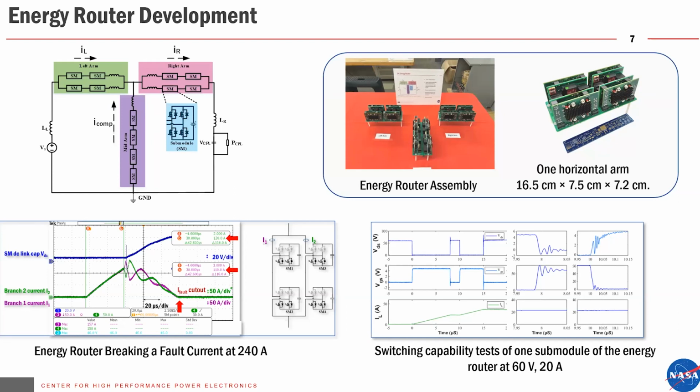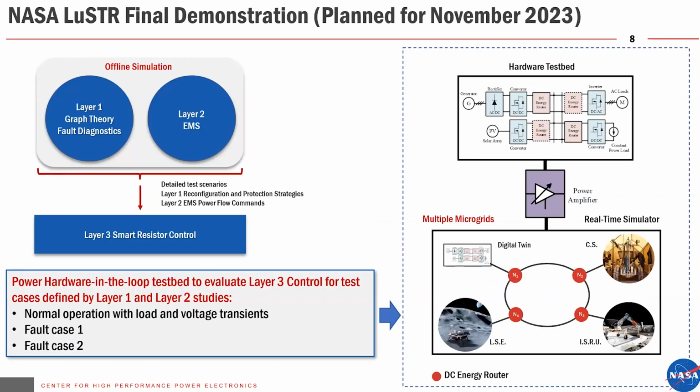And these capacitors are absorbing all the energy actually stored in the parasitic inductance of interconnection cables of the system. That's the reason during the breaking event, you can see this capacitor voltage goes up, but that's within the design range we have. And the current waveform, the green and the purple one, show that indeed we can break 240 amp without any issue, and within 60 microseconds, the current can be fully cut off. So the next step actually would be demonstration.